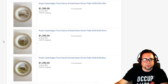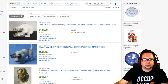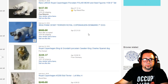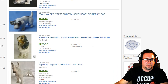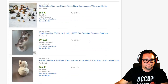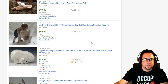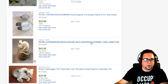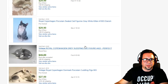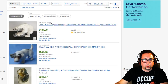Some of the figures actually go for a lot of money, and we're going to look those up right now, as we can search by some of the highest prices here. Look at this polar bear one, $400. This dog, that's probably under $400. There's a lot of polar bears, and like I said, I've come across these from time to time at estate sales. People don't know what they are. They just think they're regular junk figures. A lot of people will pass these up, but the main thing is looking for the Royal Copenhagen logo. That's the main thing.